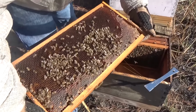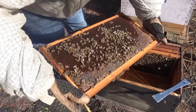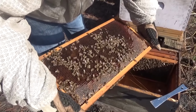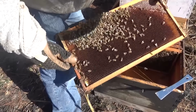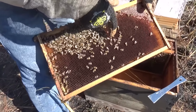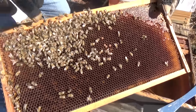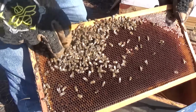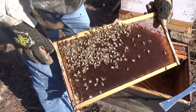I don't see any new brood in here. I saw that uncapped brood on that other frame. Oh yeah, there's some brand new larvae right in there. She's not on this side, she's going to be on that other frame. Definitely there's a queen.